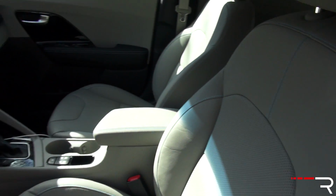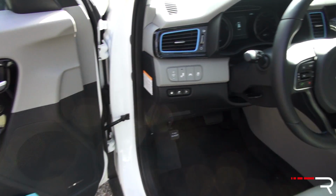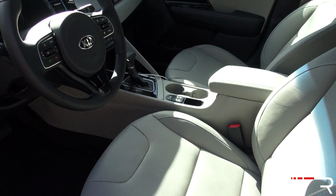My tester has kind of a gray interior with the two-tone with some of the black contrasts with the piano black trim. It's actually a pretty interesting interior. I think it really suits the character of this car.